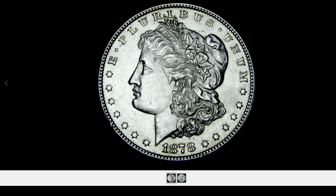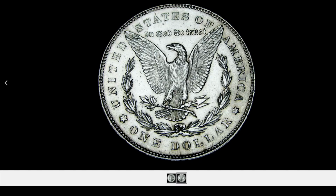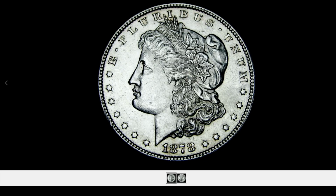So it looks like the coin was photographed with something like an axial light technique or something similar to it. So it's almost impossible to tell if the coin has any luster at all. So this coin, for all we know, could be cleaned. You can examine the surfaces fairly well on a picture like this.